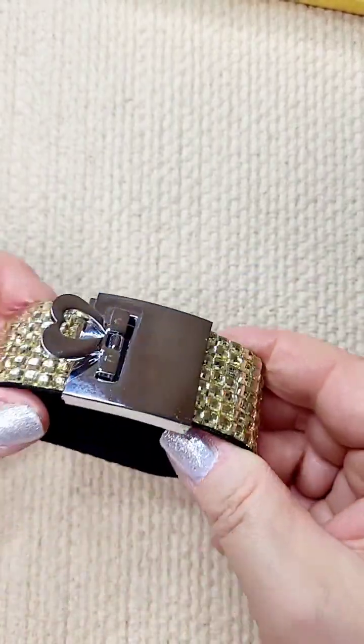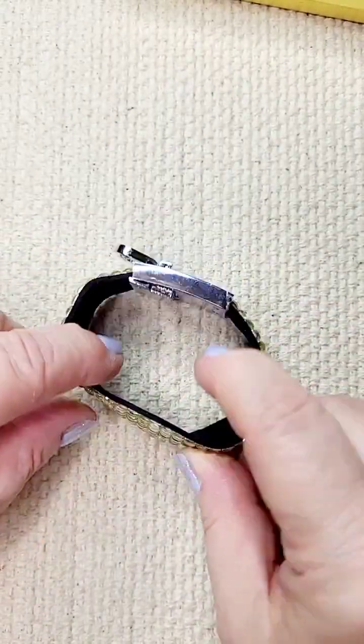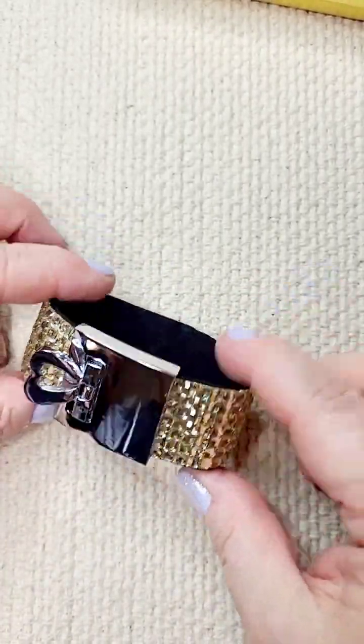So, if anybody's interested, let me know. It's just a fashion bracelet. I would go $3 on this. It's really pretty. It's definitely new.